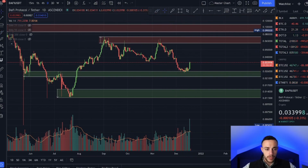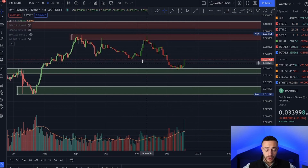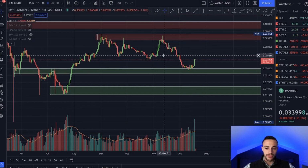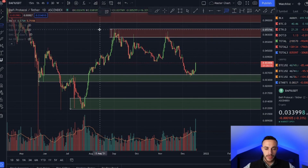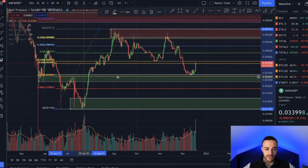Now it is up on the day. It's up about 10% on the day at this moment in time. So that is bullish coming off of a demand zone like this, seeing this kind of reaction. And this was all the way down here at 2.5 cents. Now, if I pull out my fib, we can also see that this is coming off of a major retracement level, which is the 78.6 right here, 2.5 cents.